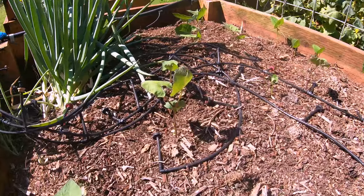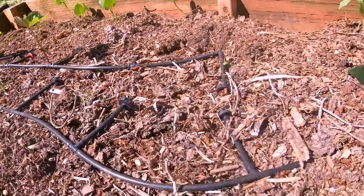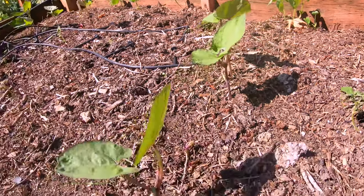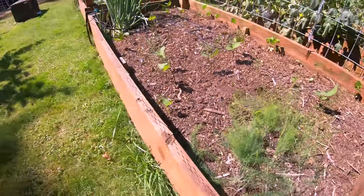Before we go to Wilco, I wanted to show you the latest thing Wendy has planted. The green beans have done so well for us this year, we decided to go ahead and plant a few more to enjoy them even longer.